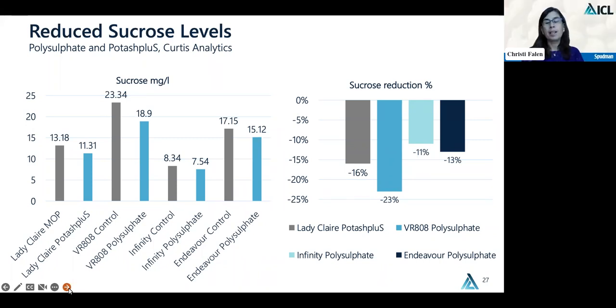So this one was done in England, previous work that had been done, and it was on 4 different potato varieties. And if you look at the graph on the right-hand side, you can see that for all 4 of the potato varieties, the polysulphate was able to reduce the sucrose. And if we measure the sucrose, that's a good indicator for what's going to happen later on in storage as far as the glucose content. If the glucose content is increasing, then we have less as far as the fry color.